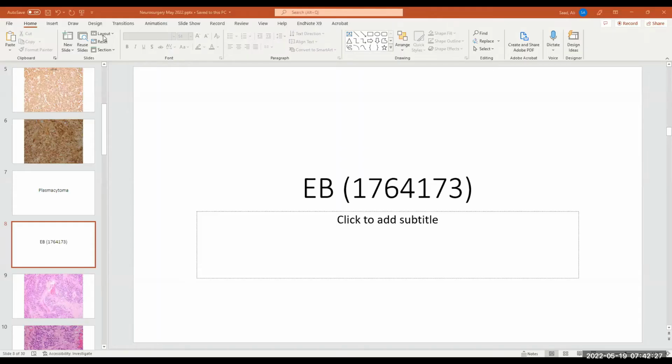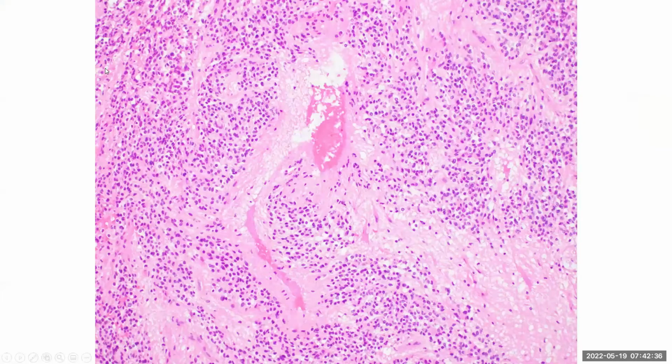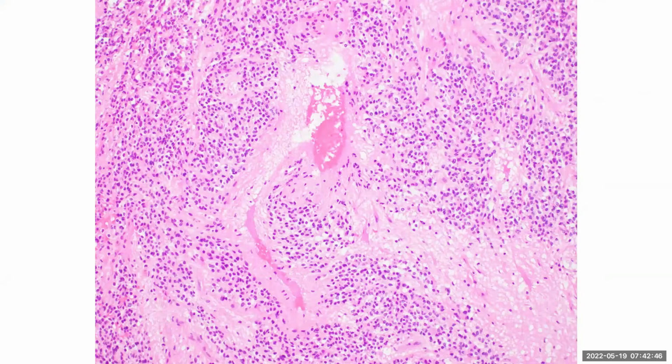So when we saw her 6 years ago post-op, she had probably 5–10% residual tumor. I can't remember what the original pathology was. I believe it was ependymoma. And then the decision is, do you watch it or radiate it? Typically I just watch them, but watch them closely. She was obviously lost to follow-up.